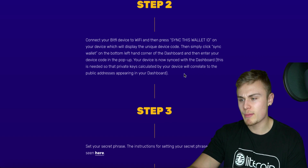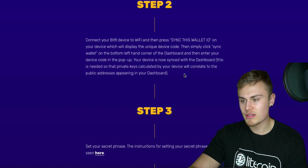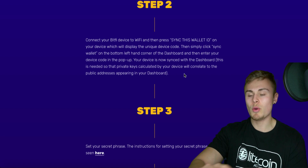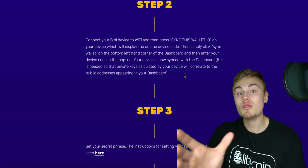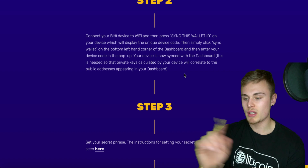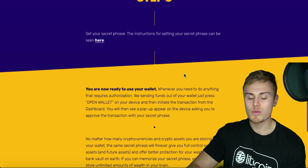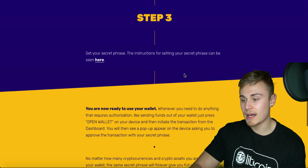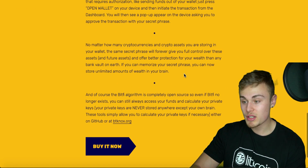So it's as simple as connecting your Bitfi wallet to the Wi-Fi, and then press sync this wallet ID on your device, which will display a unique device code. Then simply sync wallet bottom left hand corner of the dashboard, and enter the device code in the pop-up. So basically you have to, similar to EliPal, set up your DMA2 to the app or the desktop computer code, and then it's a simple switcheroo like that. You write down your secret phrase, which will pop up on either. I haven't done it yet, but it's that simple. It doesn't seem that hard. And then they tell you it's ready to use.